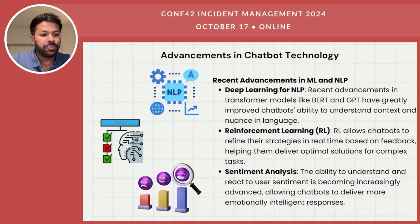more accurate. Reinforcement learning. Reinforcement learning enables chatbots to adjust strategies in real time based on feedback, optimizing responses for complex tasks. Sentiment analysis. Advanced sentiment analysis allows chatbots to recognize and respond to user emotions, driving more emotionally intelligent interactions. These advancements continue to refine chatbot technology, enabling even smarter, more adaptive conversations.